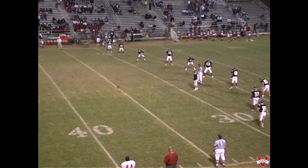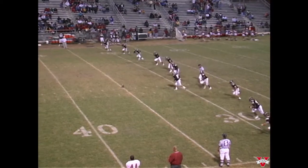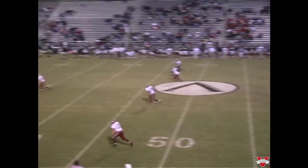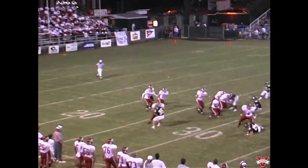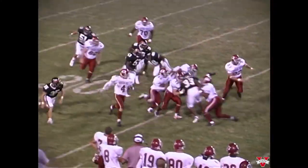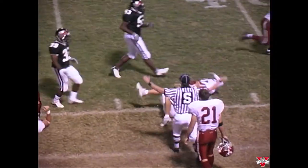Put him on the ground. There's a line drive kick. Going to be fielding about the 8-yard line. 25, got some room to the 35, 40, 45. Still on his feet. We finally bring him down.